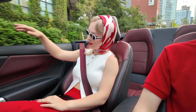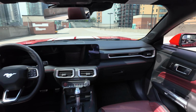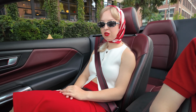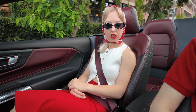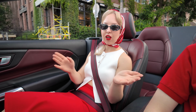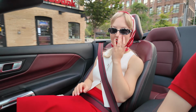I mean, it's really nice. I really love the screen. I don't know the age of the car. 2024. So it's brand new pretty much. Wow. It does look new and it feels new too. Still smells new. Yeah, that's true. And I just can't appreciate enough the screens. You like the screens? Yeah.